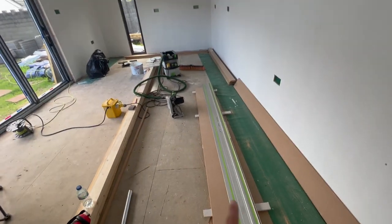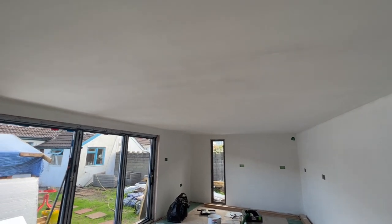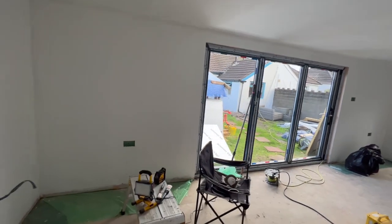So once I get all these stripped down, we're gonna move them inside, carry on painting. I need to mark out all the holes for the lights, so I can cut them once the painting's all done. And then we are pretty much ready to start sticking the flooring in.